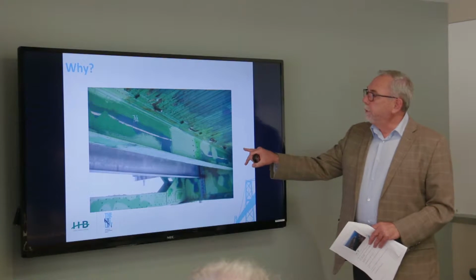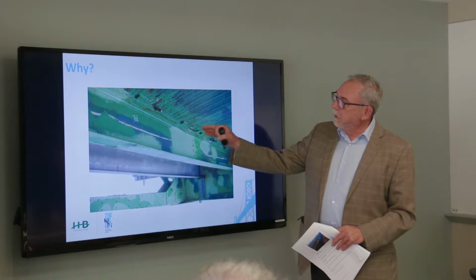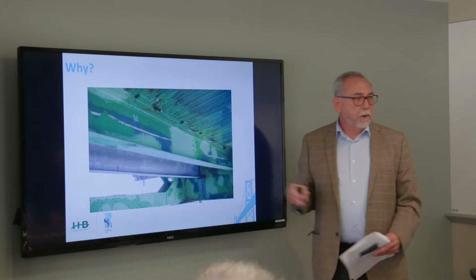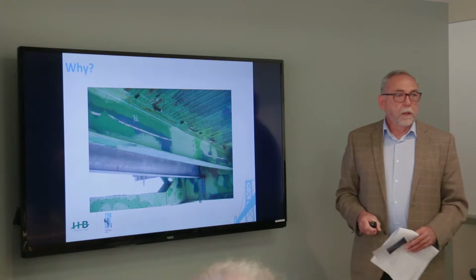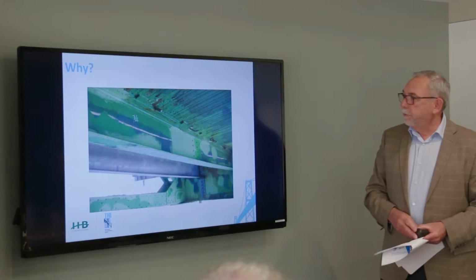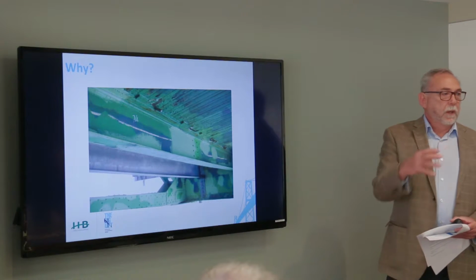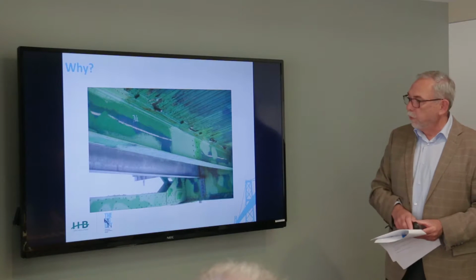Underneath here, we were resorting to actually welding the pan that holds the floor deck back onto the beam and putting in grouting to stop it from moving up and down. Before we started this project, driving across the bridge, you would notice significant undulation, and that's where the road deck was pushing away from the floor beams.